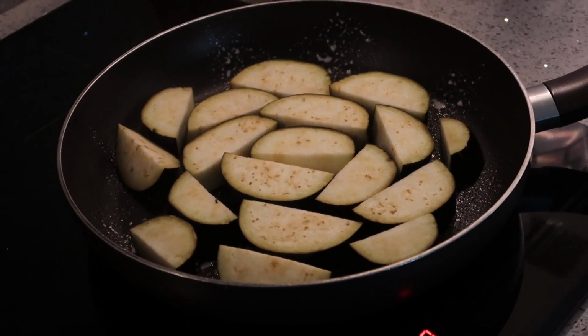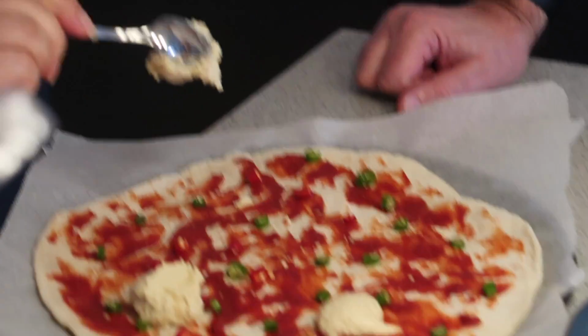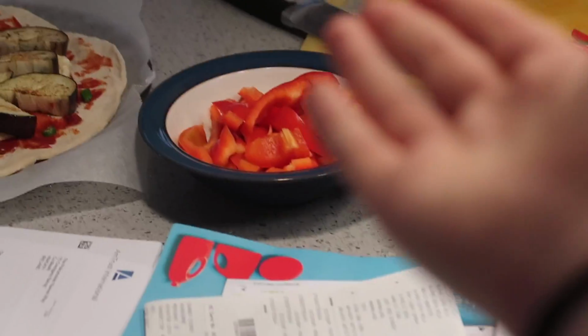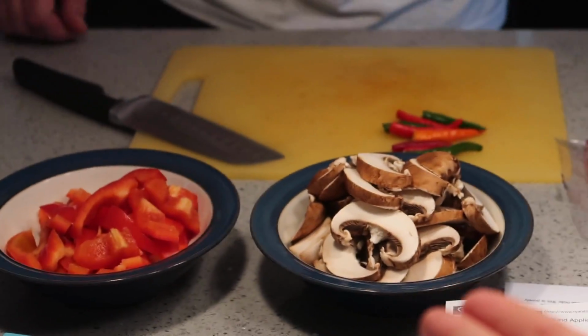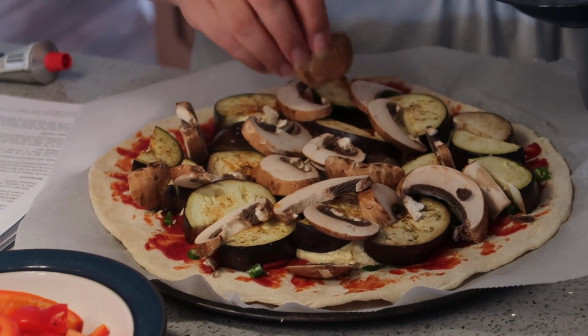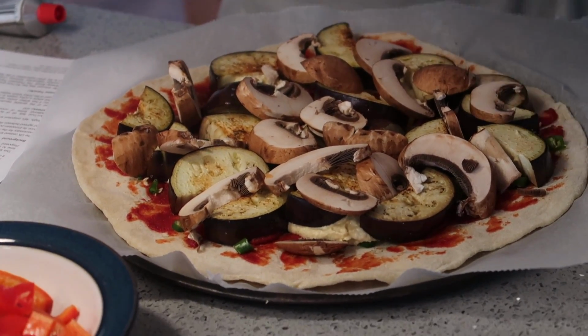We put some chilies on, then we grilled some aubergines, which sounds pretty weird, but once you're a vegan, you're kind of open to anything, so, you know. There's peppers left and some mushrooms, which would go on right after. Yeah, there you go. So it's just the peppers left to put on. And I'm pretty sure that after that, that's it.